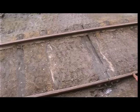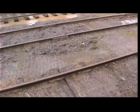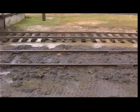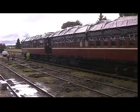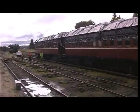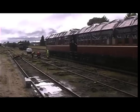Most of those are now being replaced, and just across the rail line over here are the ones that have been replaced. All those new sleepers that are in the line there underneath the carriages, the old carriages.